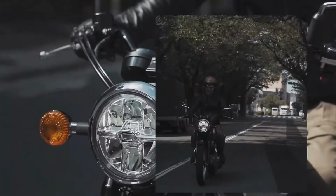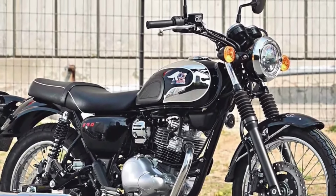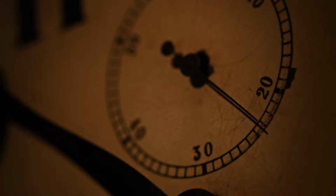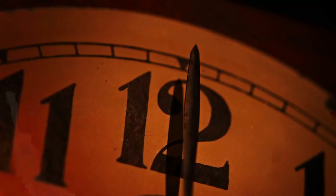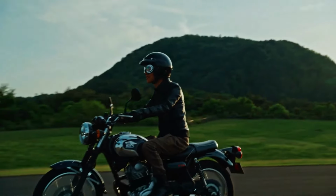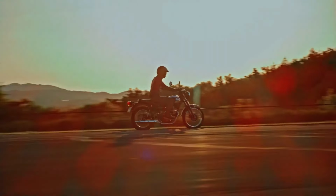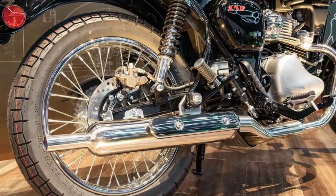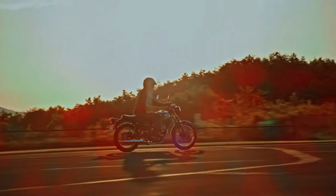Market position. Positioned as a premium retro-inspired motorcycle, the Meguro S1 competes in the segment of modern classics, appealing to riders who appreciate timeless design and contemporary performance. Community. Embracing the Meguro brand's heritage, the S1 fosters a sense of community among enthusiasts who value the brand's legacy and its revival under Kawasaki's stewardship.